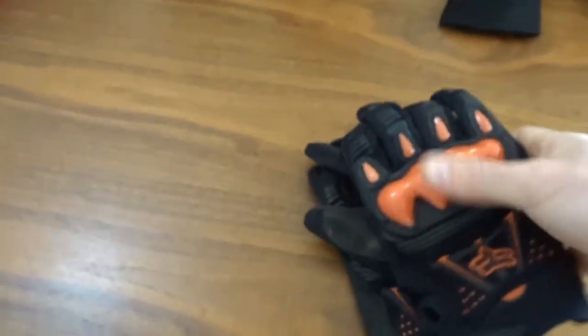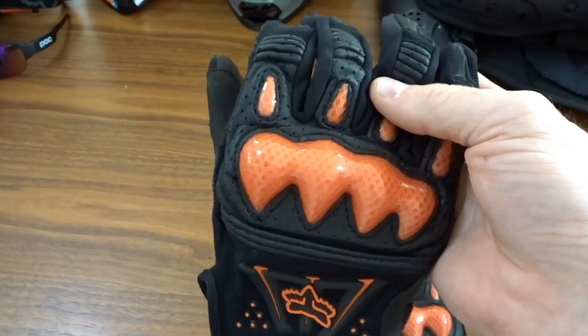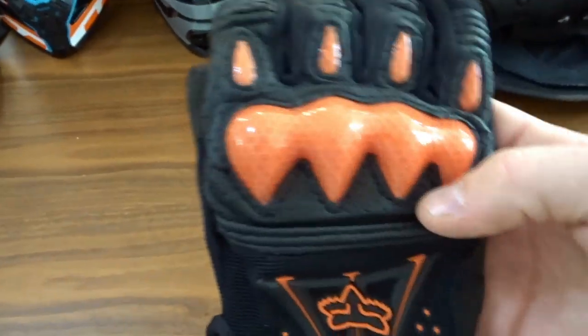They're about 40 quid, but I love them because they've got a bit of armour. I don't like wearing just motocross gloves doing the normal enduro I do in Wales and stuff. I like a little bit more protection. They're obviously not waterproof, but they're good.